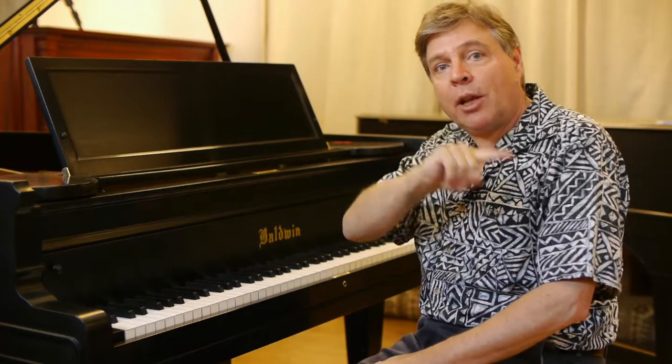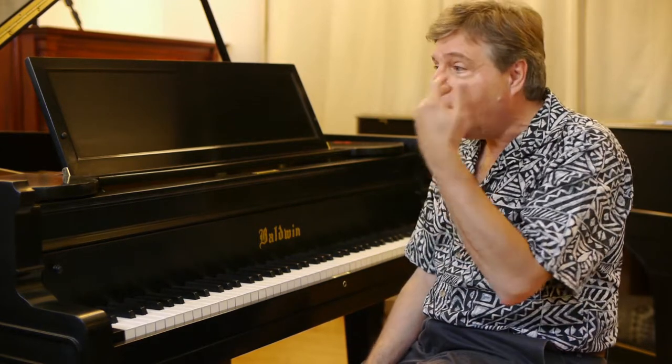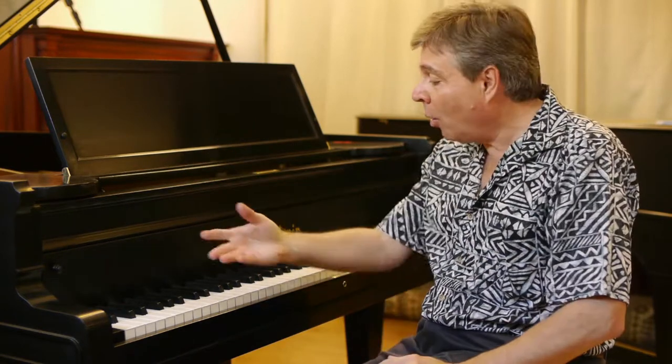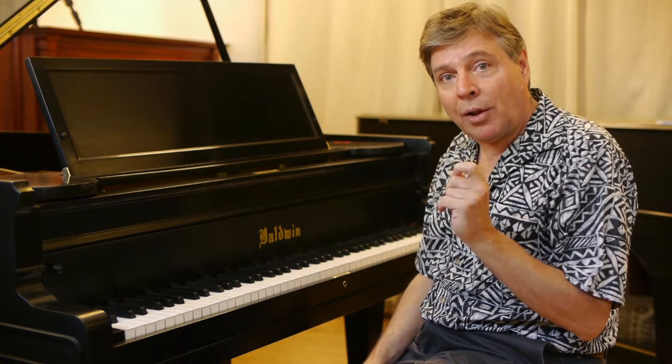Now, what about this particular piano? This is from the turn of the 20th century, and yet the piano has an absolutely stupendous soundboard, as evidenced by the big tone and the sustain going all the way up to the treble. It's very rare to have a piano that has those qualities.